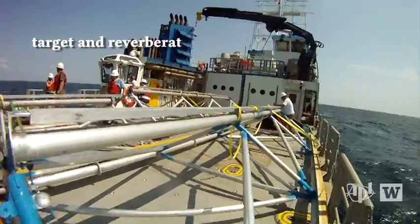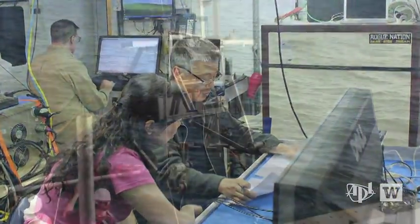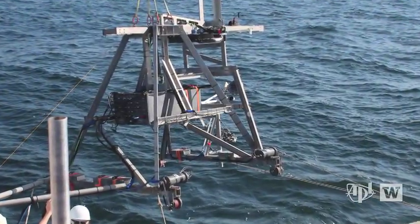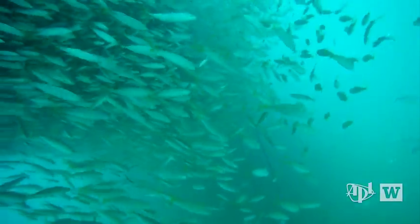In the Target and Reverberation Experiment, TREX, APL-UW researchers measured mid-frequency reverberations, searching for ways to detect hazards while screening out environmental reverberations caused by the bottom, by water temperature, by waves on the surface, and by schools of fish.